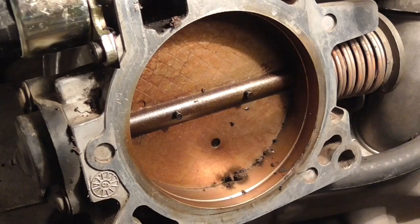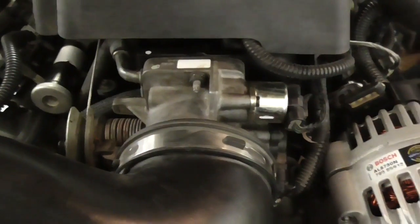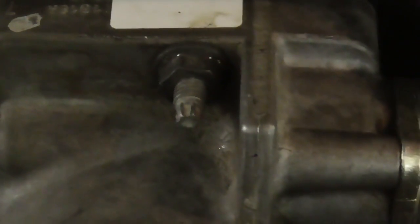Okay, I admit it. The throttle body is a bit dirty in this shot. Some of the dirt from the intake fell on it while I was pulling it off the motor. I did a video on cleaning the throttle body a while back, probably a couple of years ago. This one's a bit dirty again, but not too bad. I'll clean it up again before I put everything back together. While watching some other videos, I found an easy way to take the throttle body off of the intake manifold.